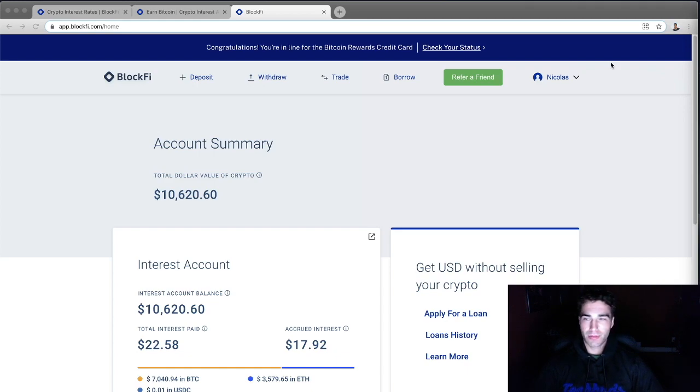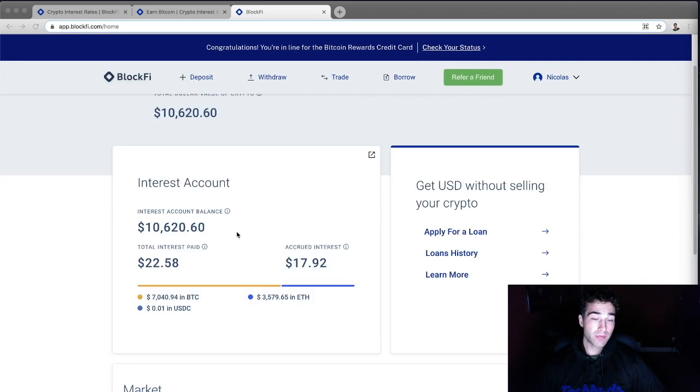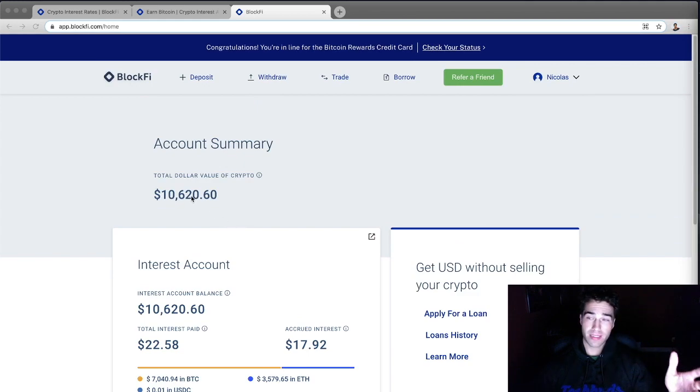Now, like I said, I'm still relatively new to the app itself, so I am still testing it out a little bit. As you can see, I'm going to be completely transparent. This is my current account with them right now. I have about $10,620 in here. I originally started this account with $10,000, so it has gained $620 since I opened it.